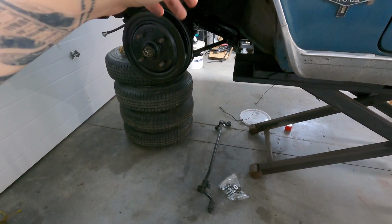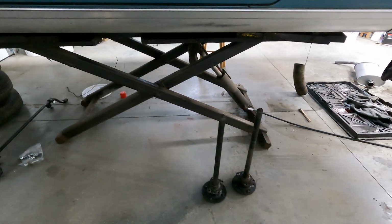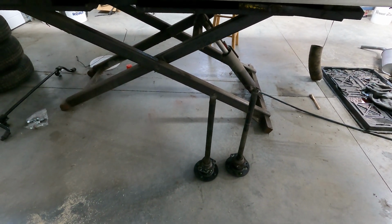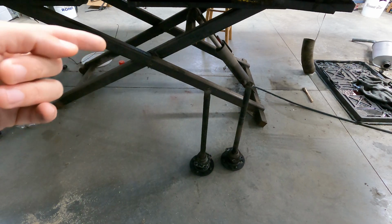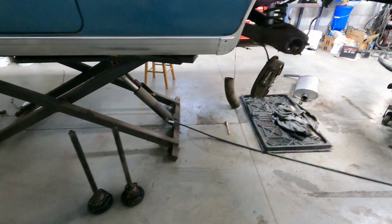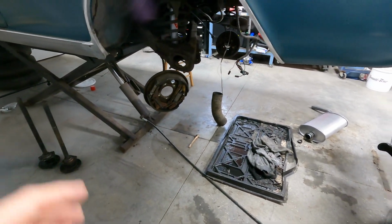I have to install the sway bar. It's not a big deal. It's all done. These are the axles out of the wagon. I did another video that I also haven't posted yet that explains the tool that I had made for removing these axles, removing the yokes from the axles. Brakes are all done, just brake lines aren't done, so I got to do that.